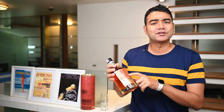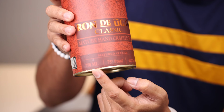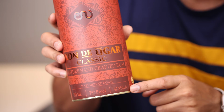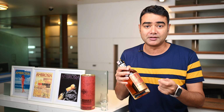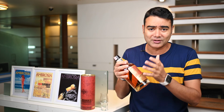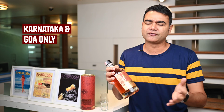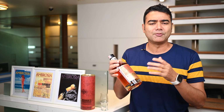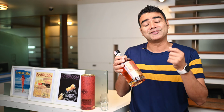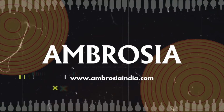Now, this is priced at rupees 1300 in Goa for a 750 ml bottle, and of course, it comes at an ABV of 42.8%. This price puts it in a premium segment, and the reason is that when it goes to other markets, it might be more expensive. Currently, it's only available in Goa and Karnataka. There are, of course, plans to launch into other states soon. So, in this video, I'm going to review this because it's the first exclusive review of this rum. So, let's get started.